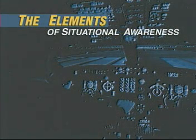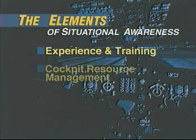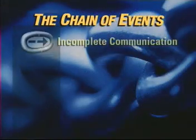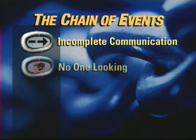The conditions that contributed to the catastrophic end to Flight 1602 were lack of experience and training, cockpit resource management, and spatial orientation. Because of poor communication, the responsibility of monitoring the altimeter was never assigned. No one was looking inside.